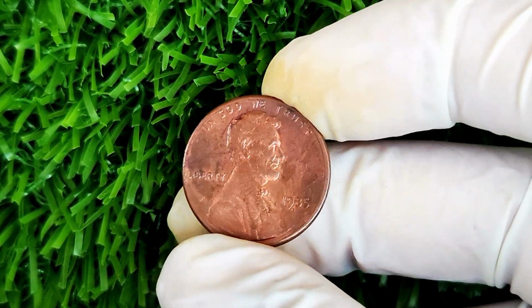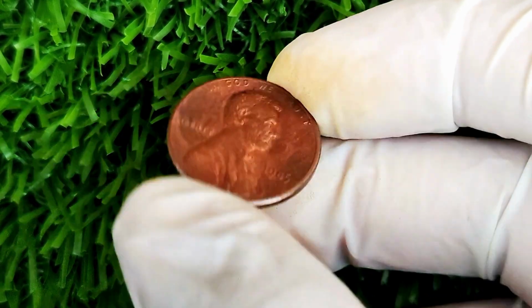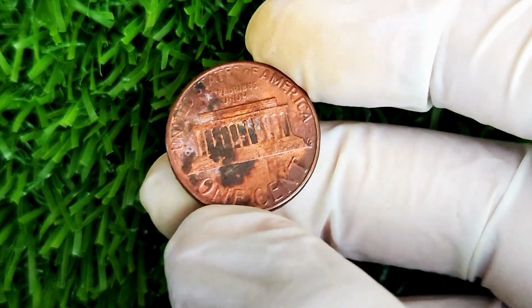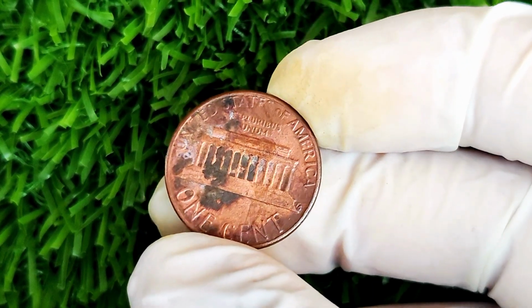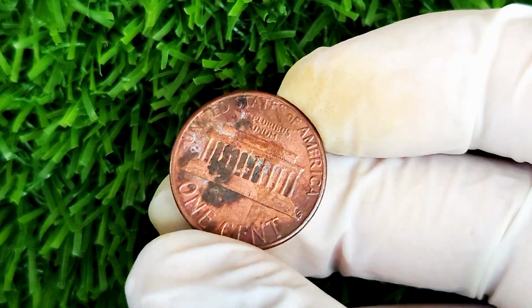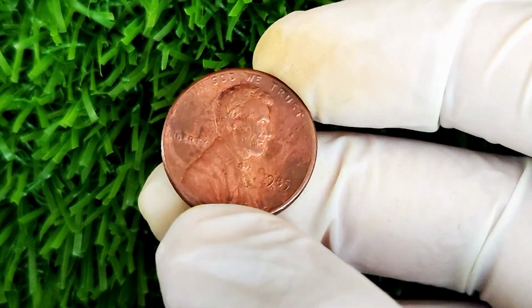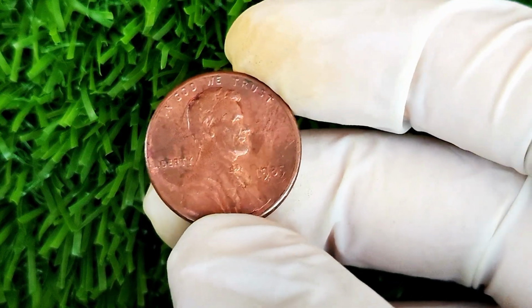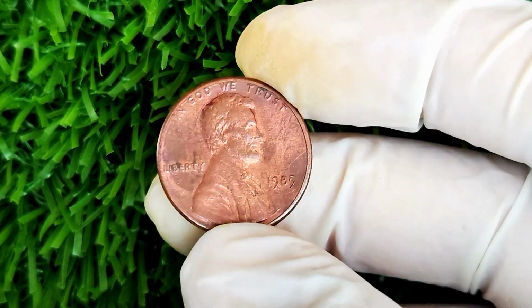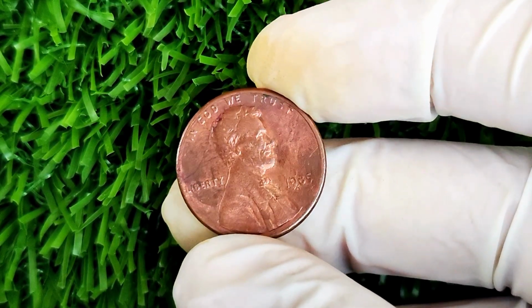But here's the warning most people miss. Not every missing mint mark is valuable. Sometimes, mint marks can fade due to wear, damage, or poor striking. The difference between a penny worth a cent and a penny worth $1 million comes down to expert authentication. That's why, if you think you've found one, you must send it to a trusted grading service. They'll confirm whether your coin is the real deal. And if it is, well, your life could change overnight.